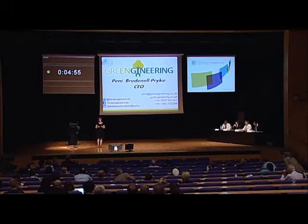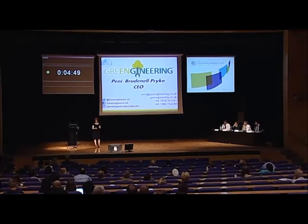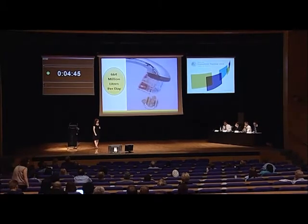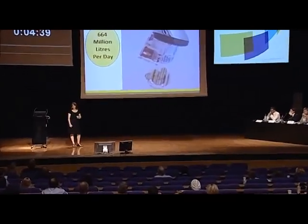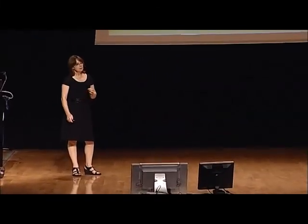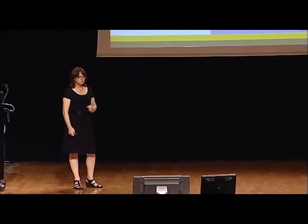I started my day with a fabulous hot shower, but like most hotel guests, I stayed in the shower just a bit longer than I would if I was at home. This gives the hotel industry a problem. 664 million litres of hot water is showered away every day in hotel rooms around the world. The hotels want the customers to be comfortable, but they would also like to reduce their costs.